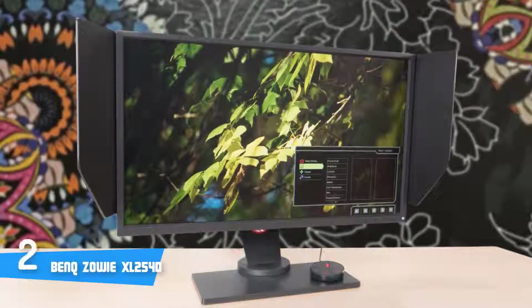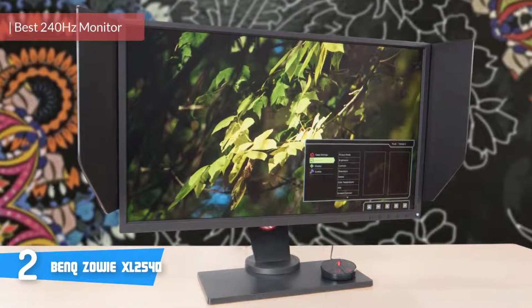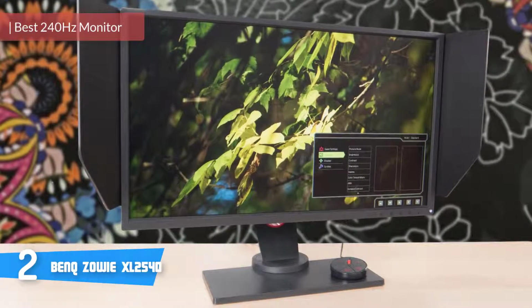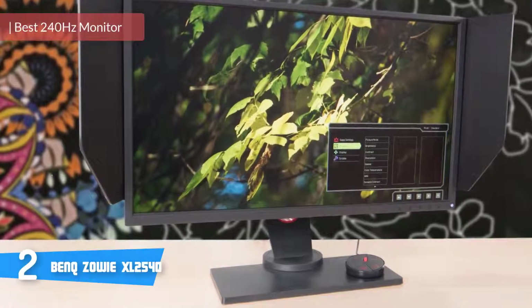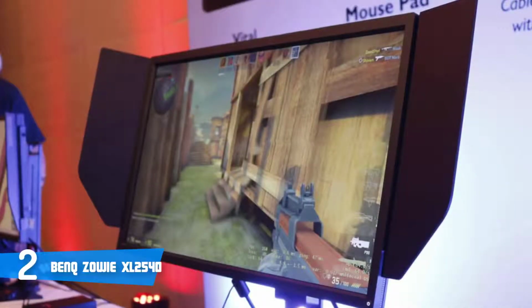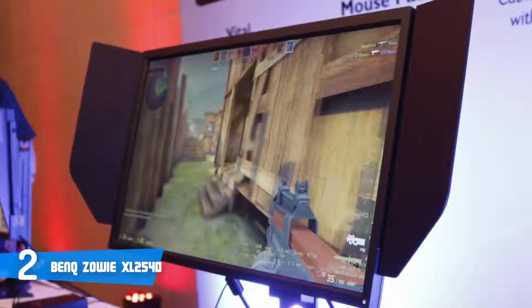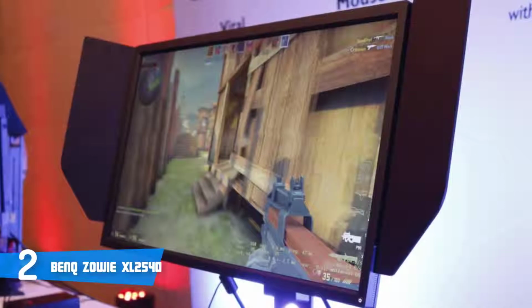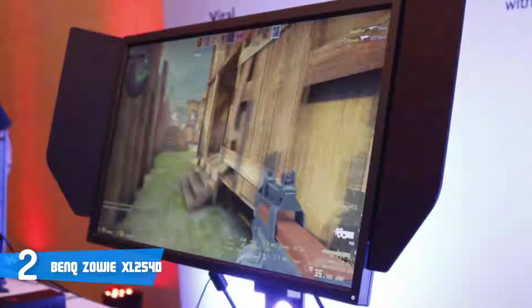At number 2, it's the BenQ Zowie XL2540. If you're a gamer, you've probably used a BenQ product before. They make high-quality, simple-to-use and cheap peripherals. Their mice, mouse pads and monitors are all very famous because they bring a great value to the table. The XL2540 is one of the few 240Hz monitors available out there, and considering how much modern monitors cost, this one is cheap in comparison.